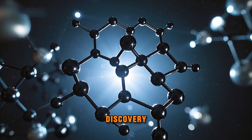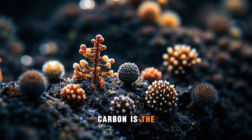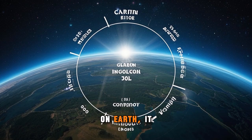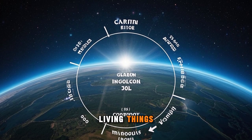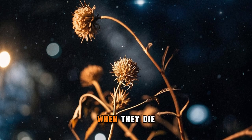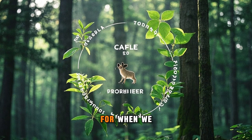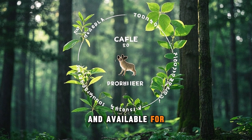To understand their discovery, we need to talk about carbon, because it's essential to life as we know it. Carbon is the backbone of all organic molecules and is present in all living things. On Earth, it constantly cycles between the atmosphere, oceans, land, and living things. Plants absorb carbon dioxide from the air and convert it into organic matter. When they die, much of that carbon is released back into the atmosphere. The same goes for when we humans breathe. This constant cycling keeps carbon moving and available for life to use.